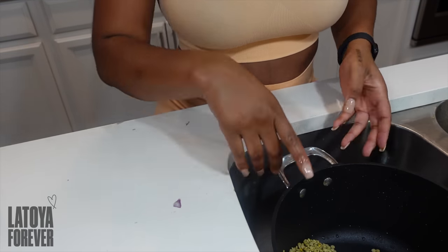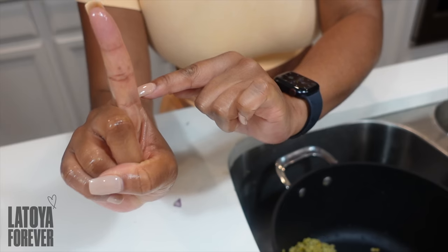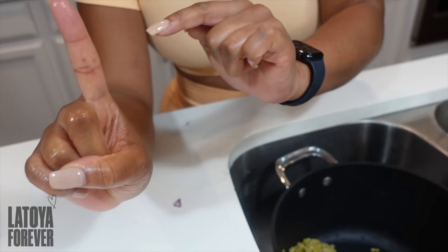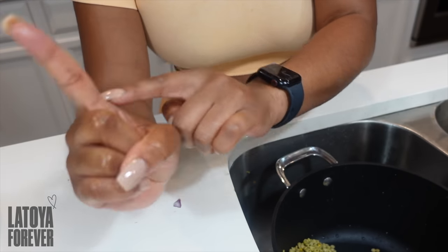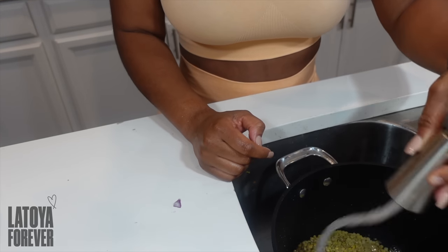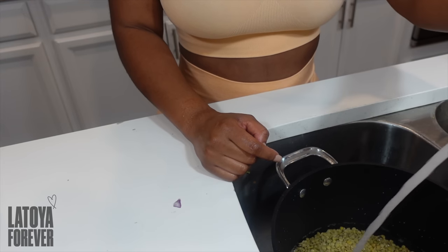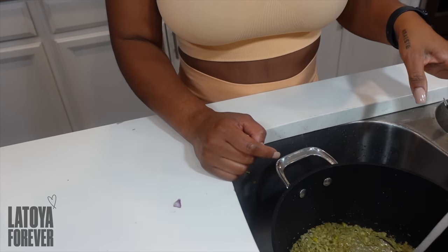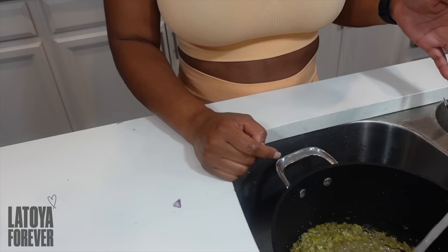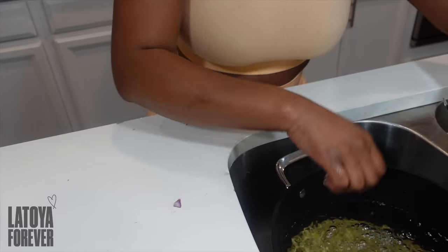Okay, right now I'm going to fill up the pot with water. And it's going to be as high as my index finger. So keep that in mind. That's how high we want it since we are making lentil soup. So that's how we measure it. Well, that's how I measure it anyway. And I like to fill it up with hot water so it boils faster, because whenever I cook, I'm always hungry and I want everything to be prepared fast. Okay, we are good to go.